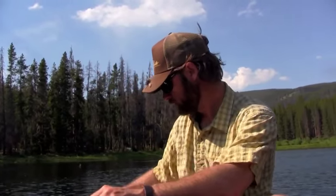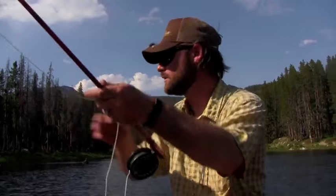The summer heat's getting pretty hot. Brookies are invasive, but it's kind of all that's in the system. So I'm not gonna worry too much about me being the only one to pull them out. But there we go, a little brookie, wild.